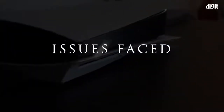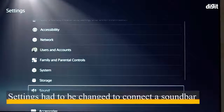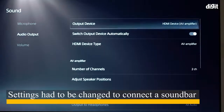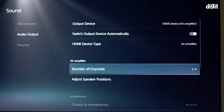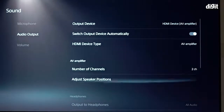The last problem I want to talk about, and I'm not really sure if it's fixed or not, because I haven't actually gone back to it, is when I connected this to my television and my television was connected to a soundbar, the audio wasn't coming from the soundbar. I had to go into the settings of the PlayStation and change the audio output to an AV receiver and call it a 2-channel output, and then I got the output that I was actually looking for. Maybe this is fixed, I don't know, because once I've done these settings, I haven't really gone back to try and change them.